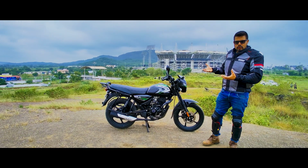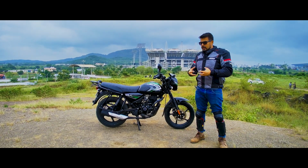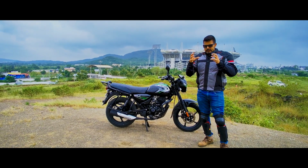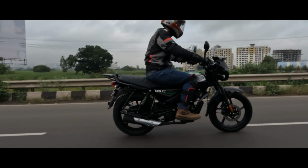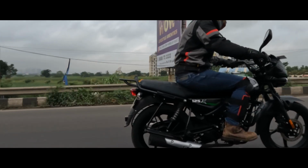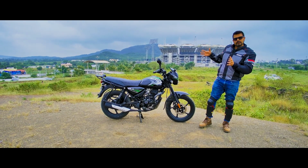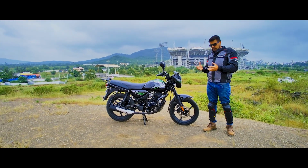It's meant to lug loads, so the torque is very good. As I mentioned, the torque is produced lower down the rev range. In fact, Bajaj says that 90% of its torque is available between 3500 and 8000 rpm. So that should say something about the tractability and the torque of this motorcycle.